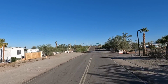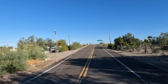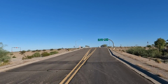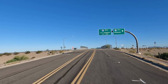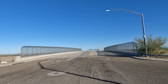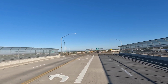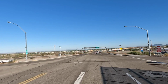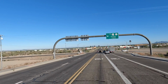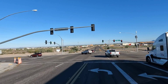Alright, here's exit 19. We did our big loop. This is where we started from. So this is a pretty good look at what it is just in the fall. People are starting to trickle in. A few businesses opening up. But this is nothing, absolutely nothing what this little town turns into in just a few short weeks. Right after Christmas, oh my goodness, this thing will amp up.